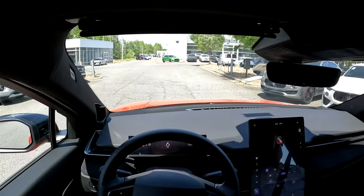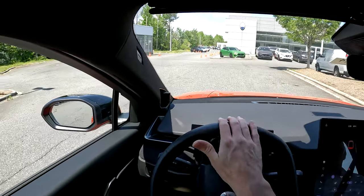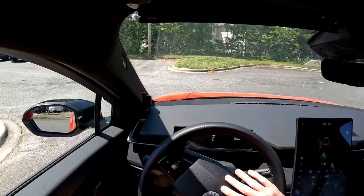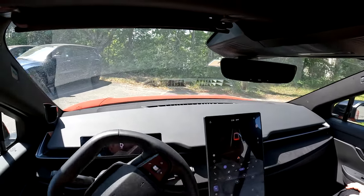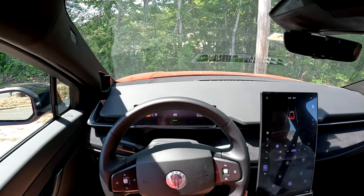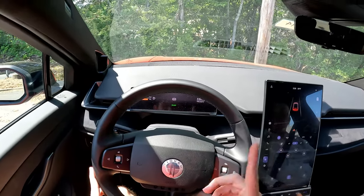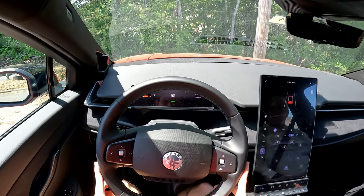If you're somebody that loves tech, new technology, cool features and all of that, this thing will absolutely give it to you. And plus the performance as well, with that instant torque, you can have a lot of fun in this thing and change how the car feels, how it drives. All in all, I'm going to give this an 8 out of 10. It's practical, it's fast, it's innovative. And this dealership has probably the most Fisker Oceans out of any dealership on the East Coast. So check out their inventory because it is super cool.